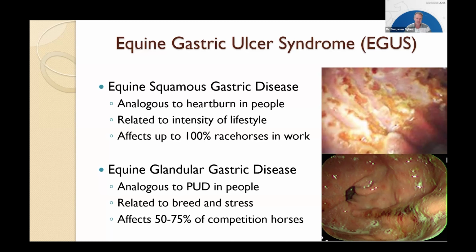And then we have glandular gastric disease. This is much more analogous to peptic ulcer disease in people, so stomach ulcers in people. This is really a stress-based disease, and there's a relationship with breed, although that's maybe not as strong as we originally thought, but certainly we have some data that suggests that maybe warmblood horses are predisposed, as in the breed warmblood. And we have evidence that says that stress, and particularly behavioral stresses, are important.